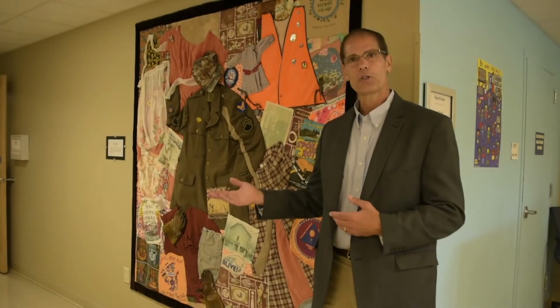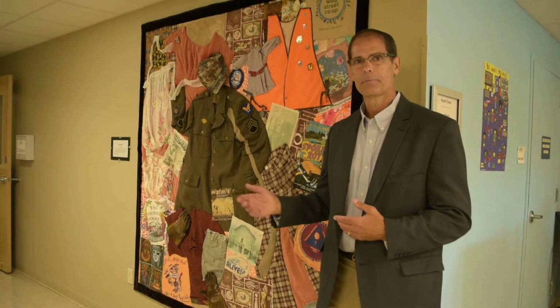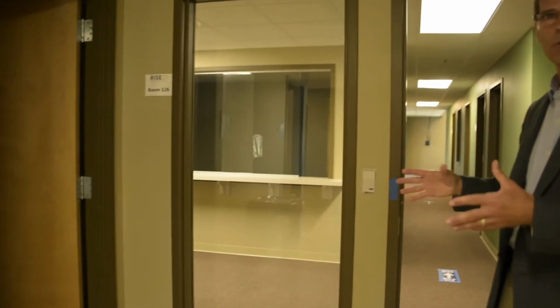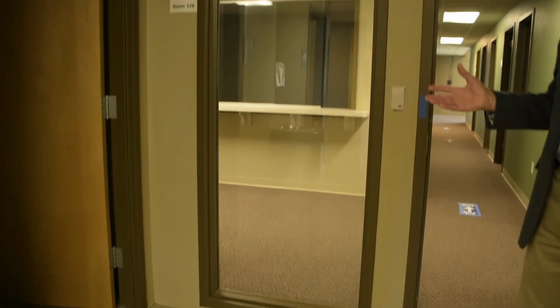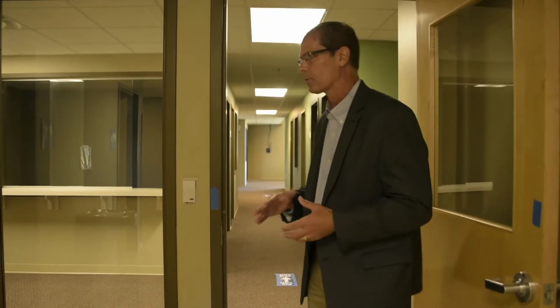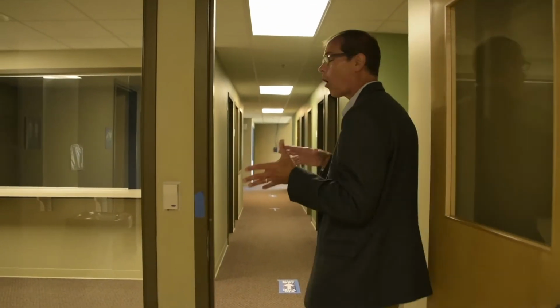So let's go this way, and I'll show you what our new space will look like. Cool. I'm anxious to see what the collaborative open space looks like. So as I'm walking down this way, what you'll see is this. Right now, there's a doorway set up as a suite. We're gonna take the walls down and make sure that we have it more open. So it's not going to be separated and siloed the way it is now. It makes it really difficult currently to really collaborate across programs. So we're removing these doorways.